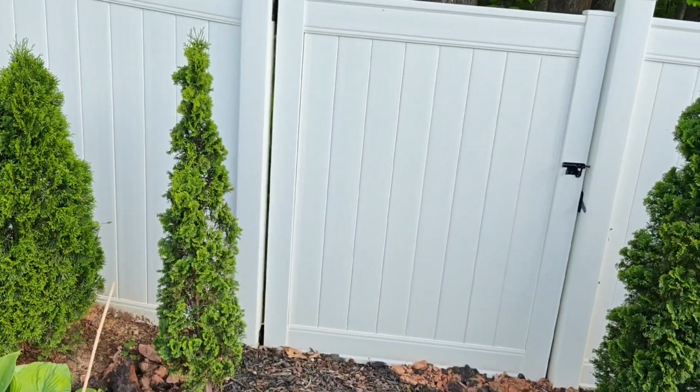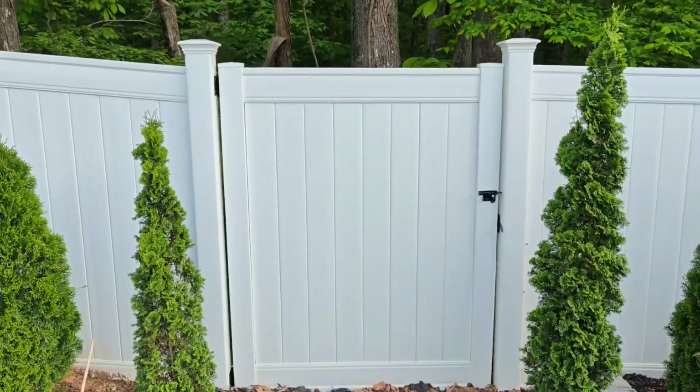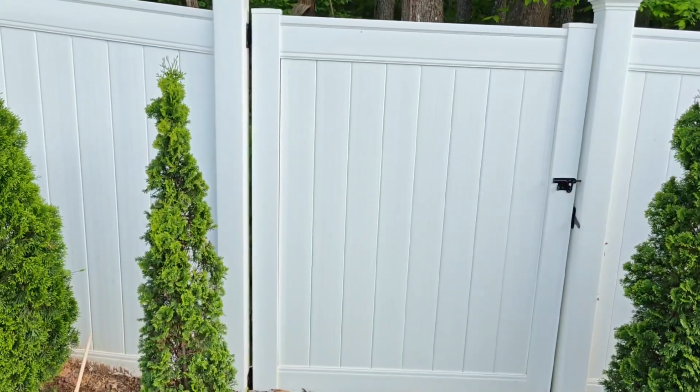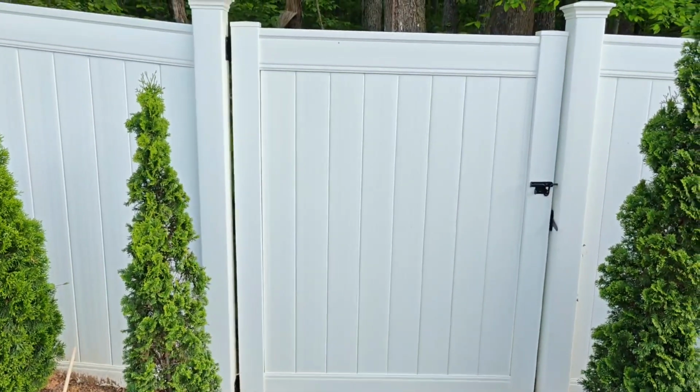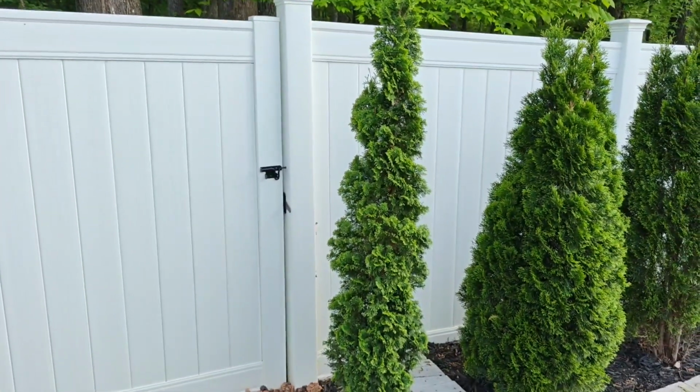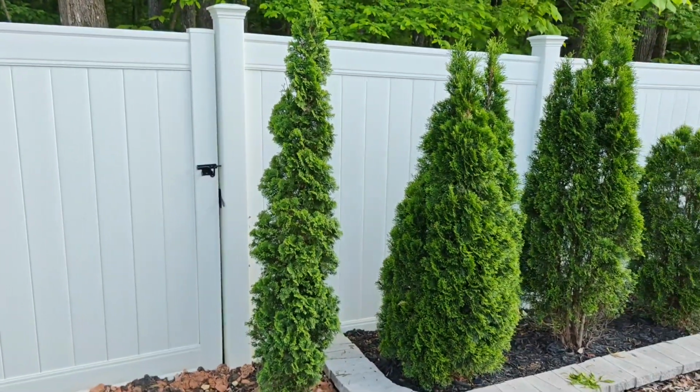Flanking my gate, I have two DeGroot's arborvitae, which are doing well. This one is a little bit stunted just because this one was attacked with bagworms last season. It's recovering well, y'all, and so far, I am still bagworm sac free. I just did my checks this morning, so I'm happy to report that.